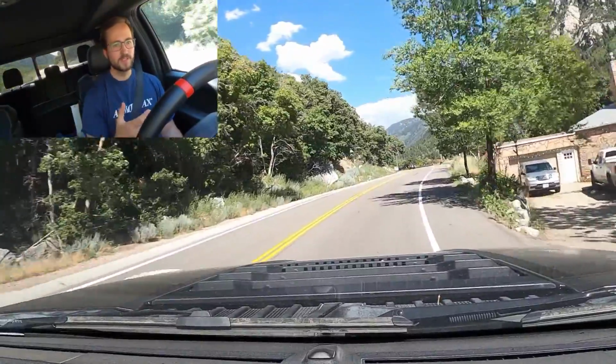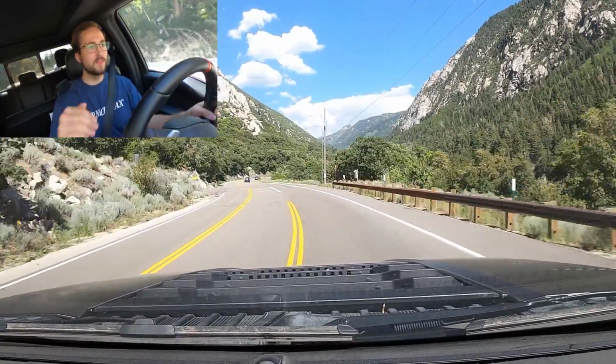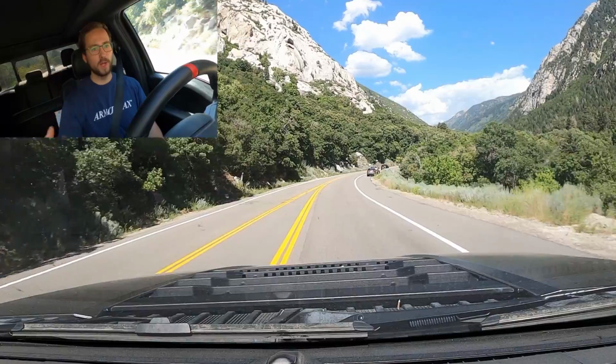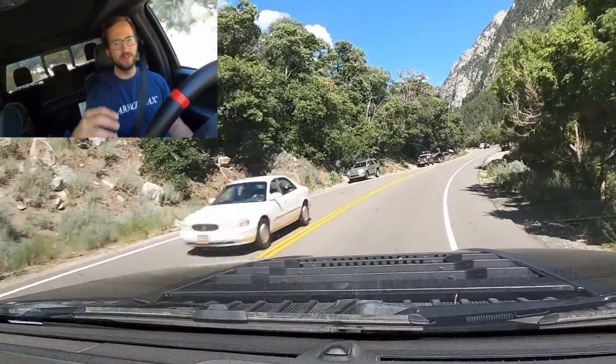In the first part, obviously talking about what they did really good with the Bronco. The first thing is going to be the exterior styling on it. I think they absolutely killed it. They got this really cool looking retro styling on the outside, but it still has enough modern aesthetics on it that it looks really good.